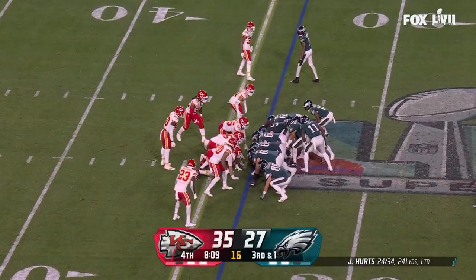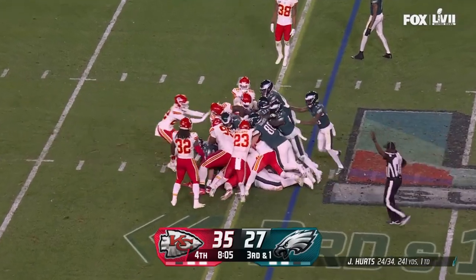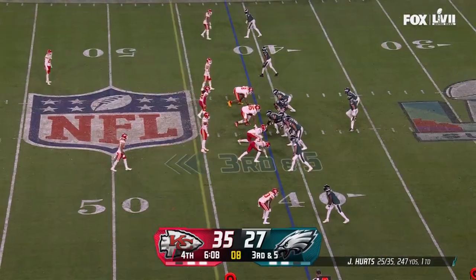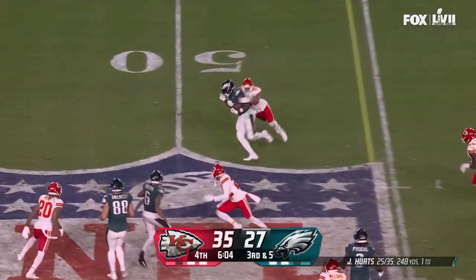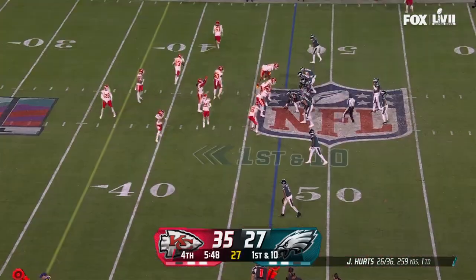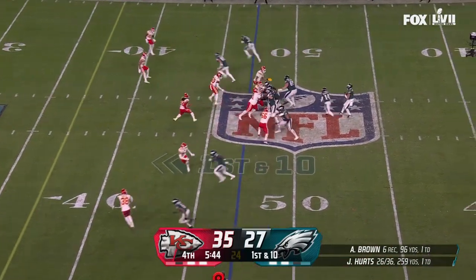We're going to continue to see the quarterback sneak fest. You will, Hurts. That last surge, I think, is going to get it. Yeah. Blitz coming. Hurts reads it, throws in stride. It's Brown. He's got a first down into Chiefs territory. You always want to block the inside rushers, leave the widest men free.